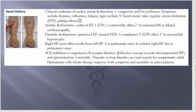Might also have heart failure, clinical syndrome of cardiac pump dysfunction, congestion, low perfusion, dyspnea, orthopnea, fatigue, S3 heart sound, rales, jugular venous distension. Here's your edema. Pitting edema. You push into skin and it stays indented.